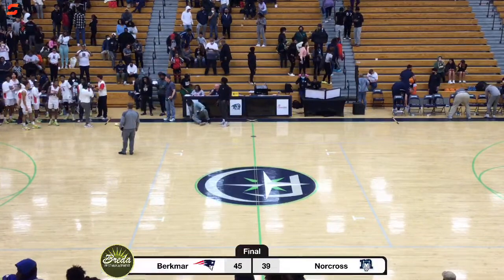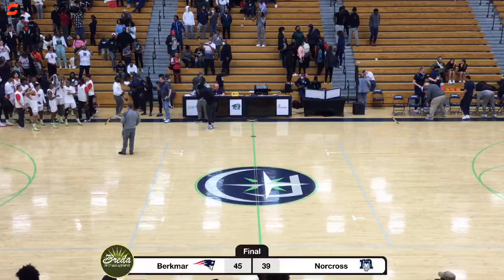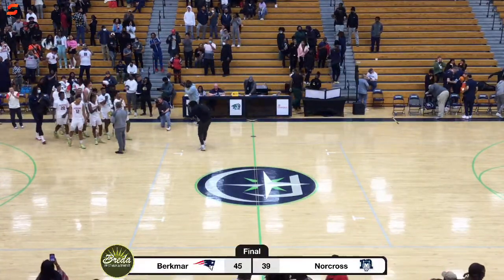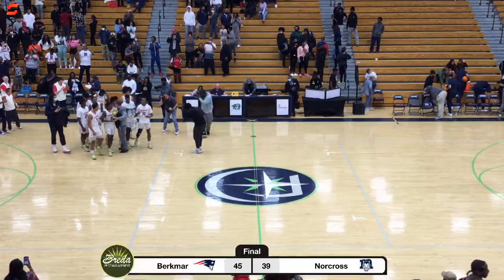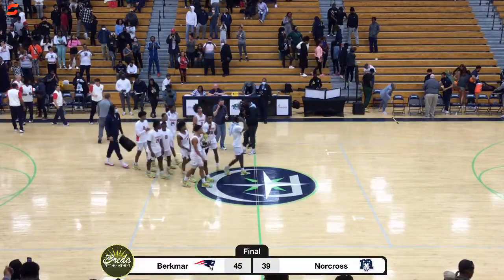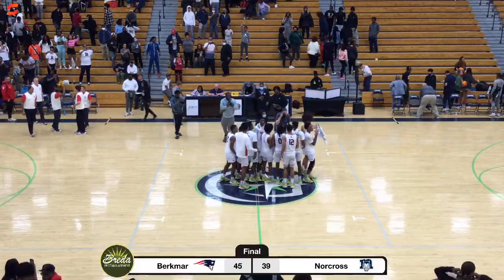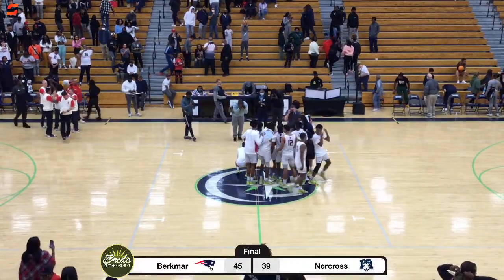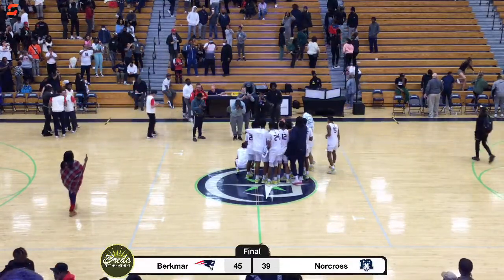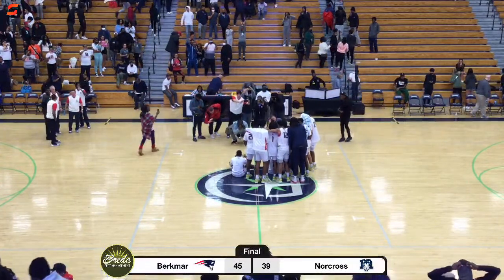Bryson Blaine, 18 points in the contest, 14 in that first half. He led all scorers, and he led Berkmar. 11 from Jamari Fat Hill. And then you mentioned Bo Hearns, 6 points, and we know 4 blocks and changed a couple of other shots. London Johnson, 14 points to lead Norcross, all 14 of them coming in the second half, 10 from Samarion Bond. Right. It is Berkmar, a 45-39 victory over the Norcross Blue Devils, and they are the Region 7 7A champs.